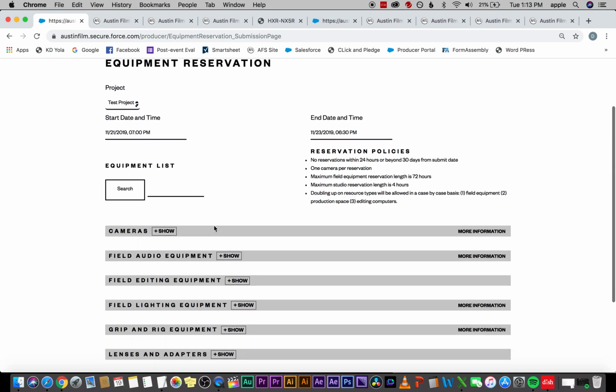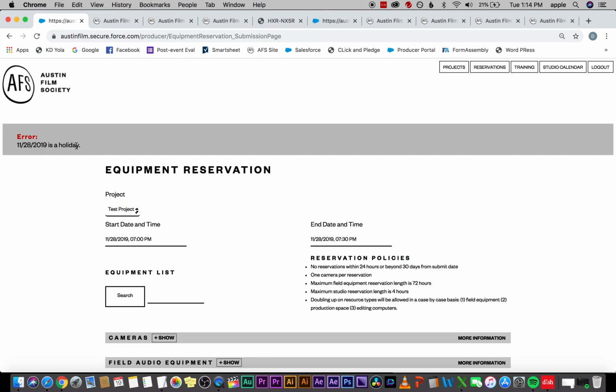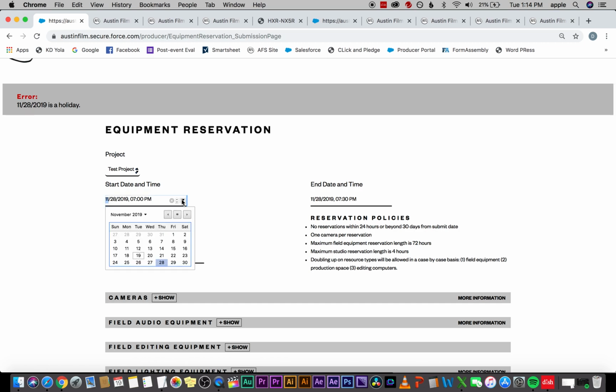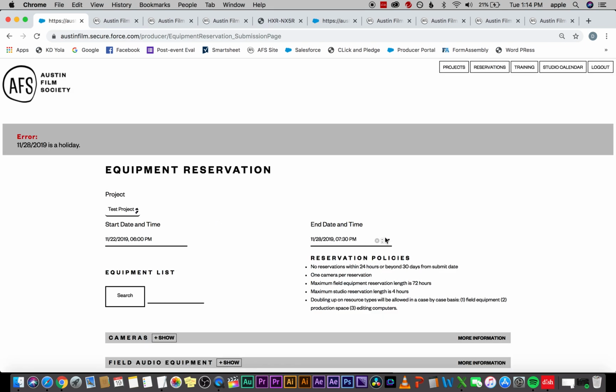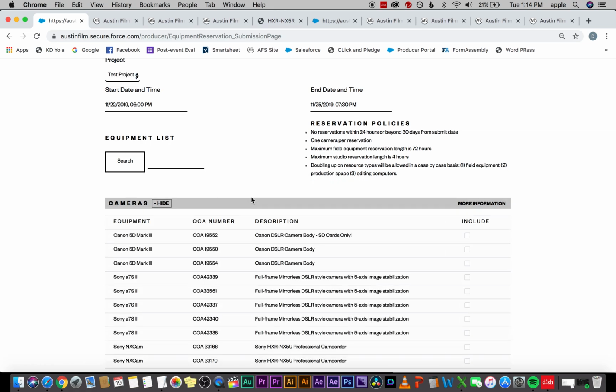After that, it's finding out what equipment is available. So another example would be on the 28th. It's Thanksgiving, so it'll tell you if it's a holiday. Okay, so let me try to make a reservation for, let's do over the weekend. So Friday at 6 o'clock, and then I will bring it back, let's say Friday the 22nd, I will bring it back on Monday at 7:30. I'm going to come down here and see what's available.